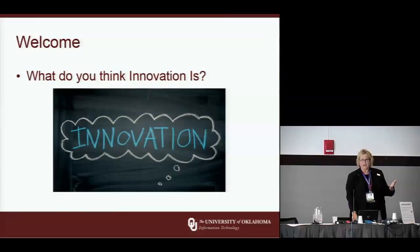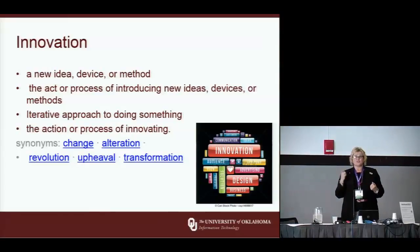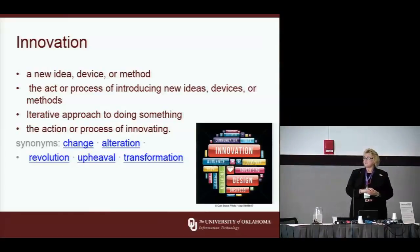Well, you guys hit it. I don't believe I had that one. But it's a new idea, device, method, or process, or introducing new ideas, devices, or methods. It's an iterative approach, so doing something new. It may be just a little bit different than it was before. There may be something out there doing something similar, but this is just a minor change to that. So that's kind of the precipice of innovation. So change, alteration, revolution. So really changing the world.